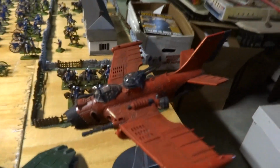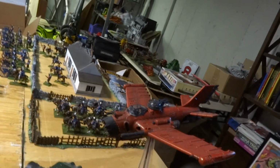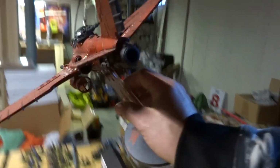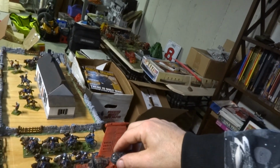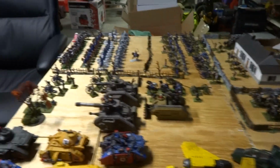Then the Orc bomb I was working on. It has detachable magnetic bombs. The Hun in the Sun. Okay, I'm losing my mind. So that's what I opened up so far.